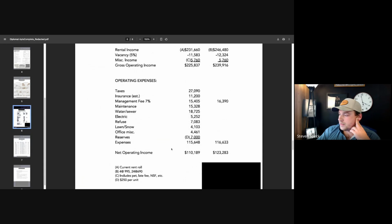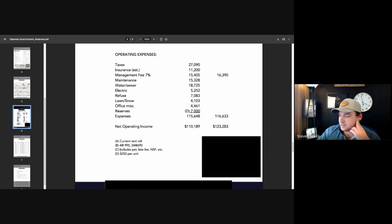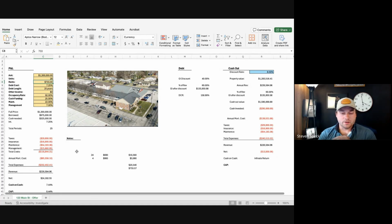Well, if you can actually get these rents, take a look at this: water, sewer, and then look at their miscellaneous income. I don't know what the miscellaneous income is. They say it includes pet fees, late fees, NSF, etc. Well, what if you said, okay, we can do a bill back and charge the water, sewer, trash back to these people.